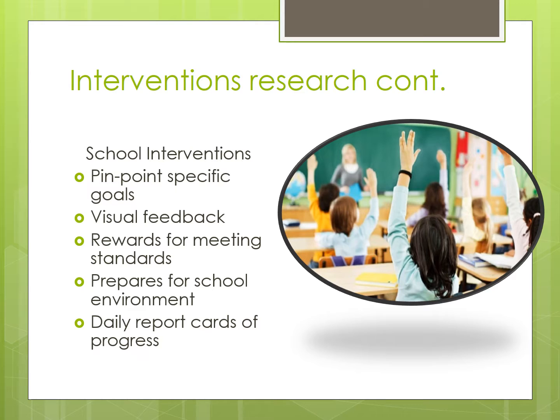The kids need to be exposed to an environment where rules and standards are placed and need to be upheld. However, rewards should be given when the child completes a task. This will teach the importance of rules and in addition will prepare them for a school environment.